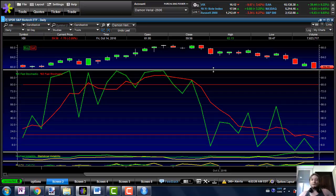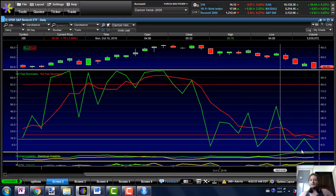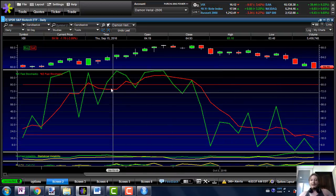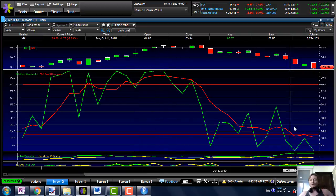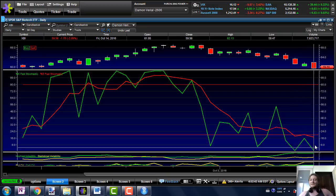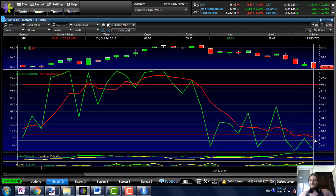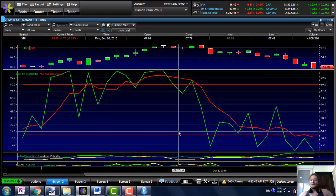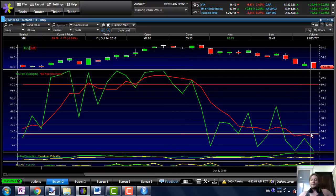Again, what you can do is exactly what I just did, but you can take a long position. And you can see here that the stochastics are telling us that we are in the oversold. It's the opposite of being overbought. We're below 20. Now we just wait for that signal. And when we see that signal, whether it be the green line crossing above the red line, the green line crossing above the 20 line in this case, or the red line crossing above the 20 line, that's our signal to buy.